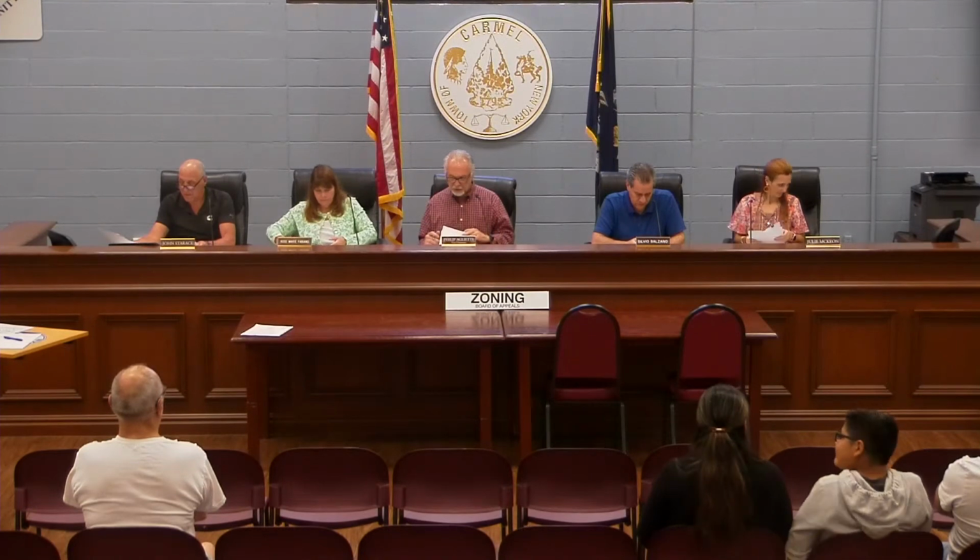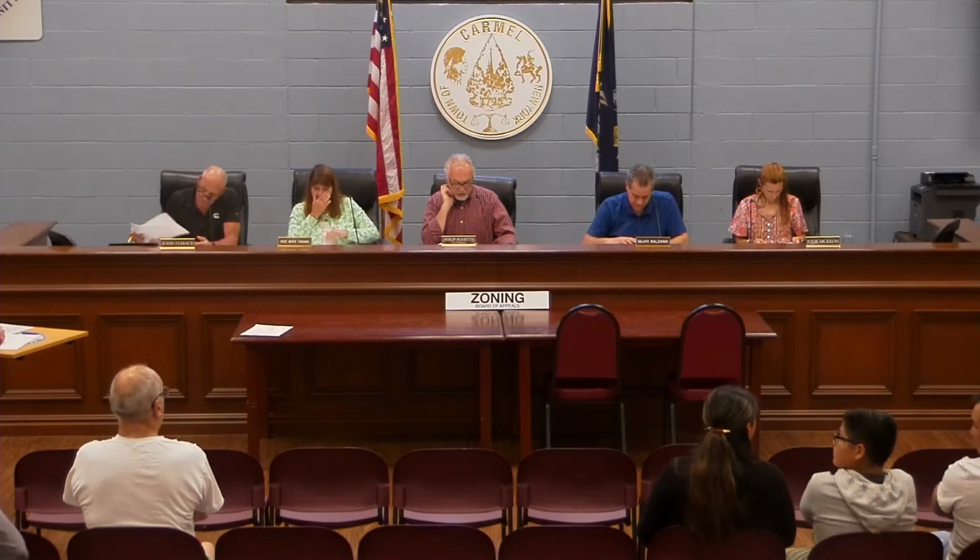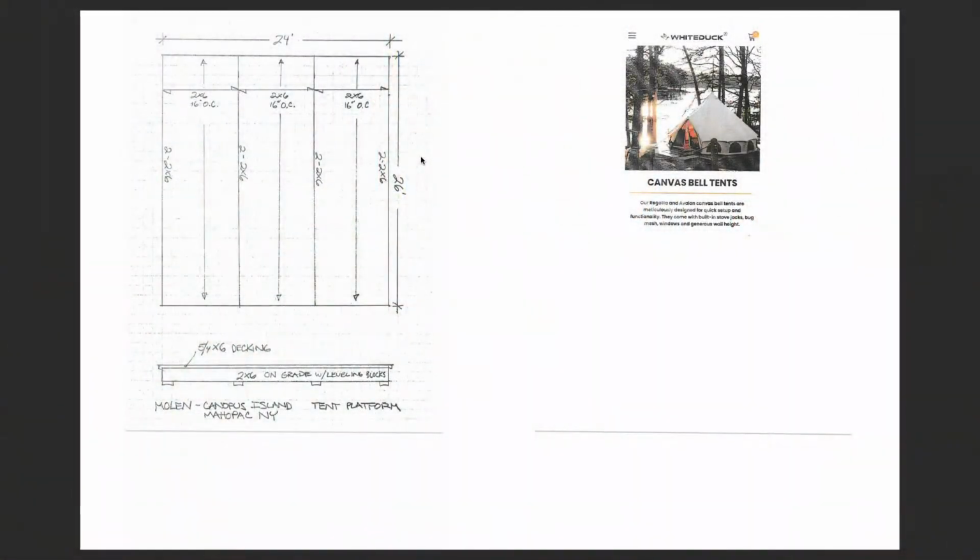Okay, I guess we're jumping around. Number 7, application of Laura Mullen for a variation of section 156-10A, seeking a variance for permission to construct a tent on property without a principal structure. The property is located at 8 Canopus Island, Mahopac, New York, tax map number 75.8-1-21. Code requires accessory uses on lots with a principal; what is provided is an accessory only, so we're seeking a variance to allow an accessory without a principal.